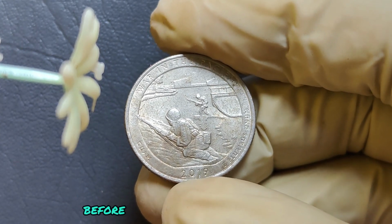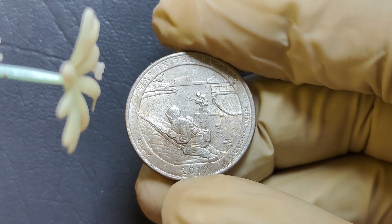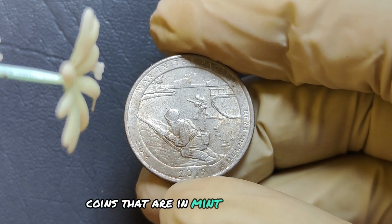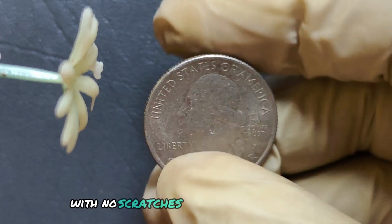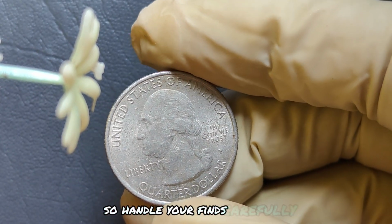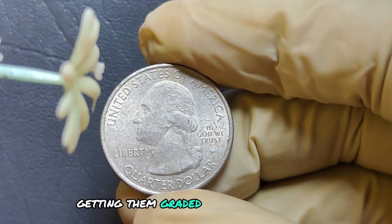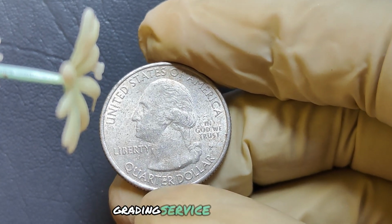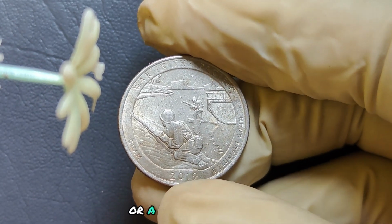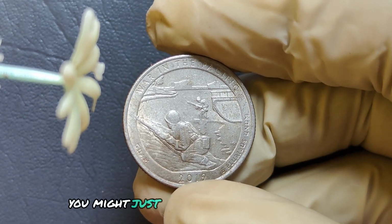Before you go on your treasure hunt, remember, condition is everything. Coins that are in mint or near mint condition with no scratches or wear are the most valuable. So, handle your finds carefully and consider getting them graded by a professional coin grading service. Who knows, the next time you check your pocket change or a roll of quarters, you might just discover a million-dollar treasure.